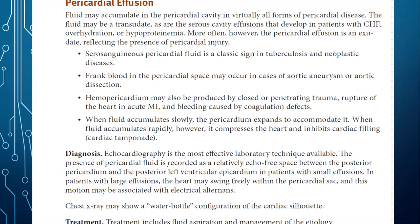Now, acute pericarditis can sometimes get complicated with pericardial effusion. And sometimes even without pericarditis, a patient can get pericardial effusion. So what is pericardial effusion? Pericardial effusion is when fluid gets accumulated in the pericardial cavity. As I have shown you, there should not be any fluid in this pericardial cavity, but when there is accumulation of fluid there, that is what we call pericardial effusion. It's just like pleural effusion.